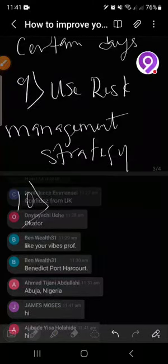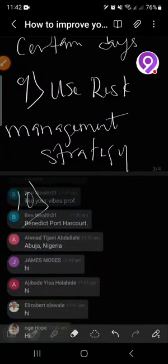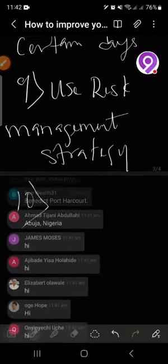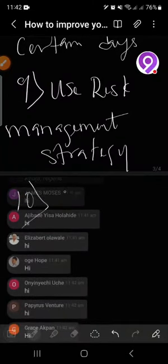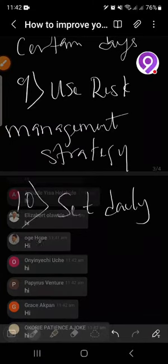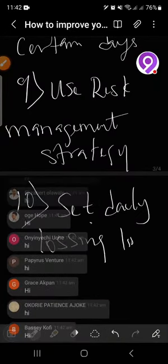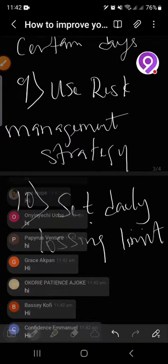Number 10. Now this is by choice. You don't have to do this. It depends on you. You are the one that will determine what you want. But I recommend you set daily losing limits. I can assure you this will help you a lot.